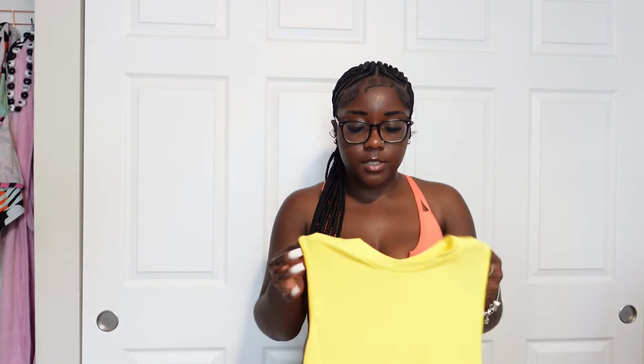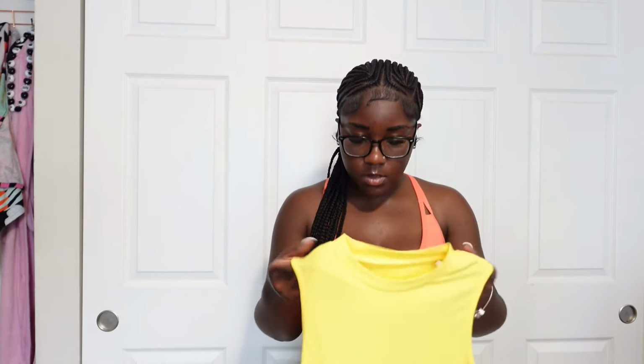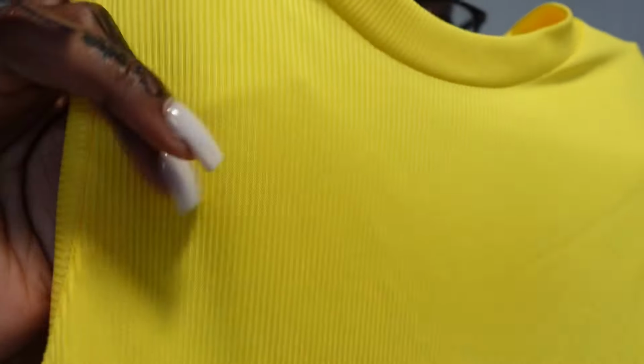Then, and I mainly got bodysuits, y'all. When it comes to the shirts, I'm gonna go back and get some different style shirts, but yeah, they're mainly bodysuits. Okay, and then I got this yellow cute bodysuit. It's like a tank style, really cute. And the fabric is, I don't know what you would call this, but you see it's like straight lines. Y'all get what I mean. I got this.